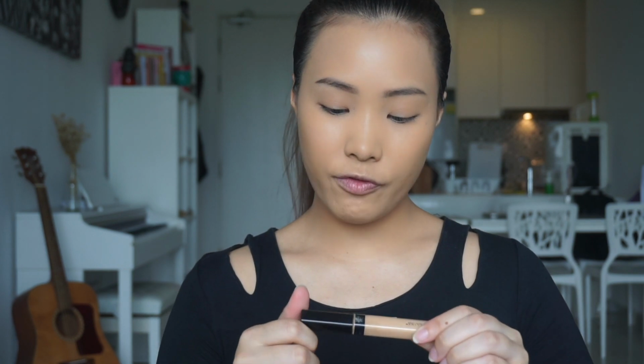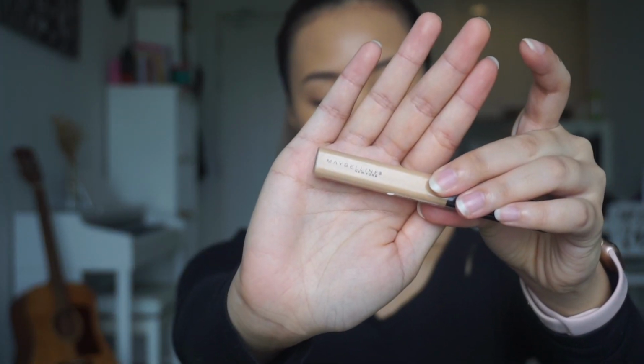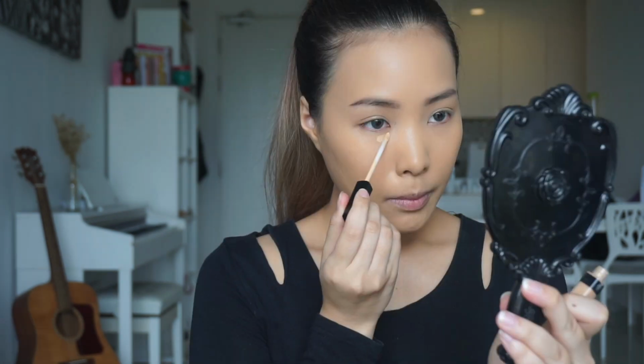Now let's move on to concealer. This is Fit Me Concealer in shade 20, Sand Sable. I like the fact that it's more moisturized under the eyes, but you're going to have to set this concealer with some powder.